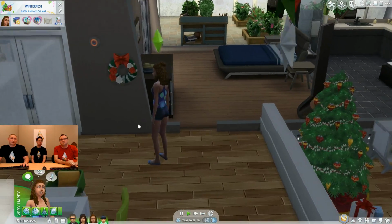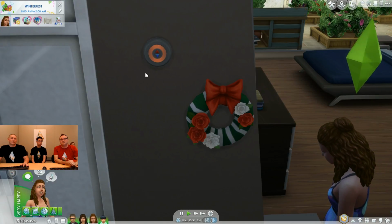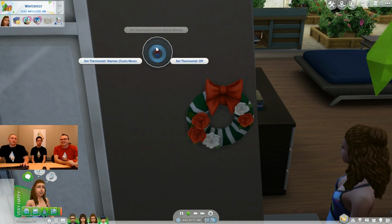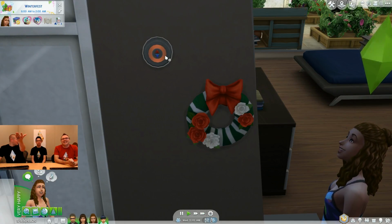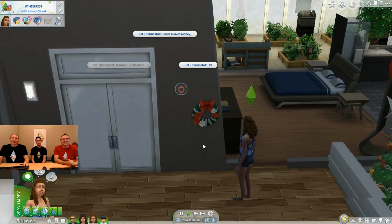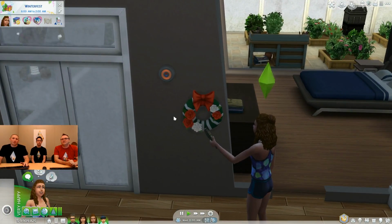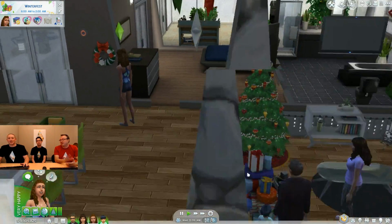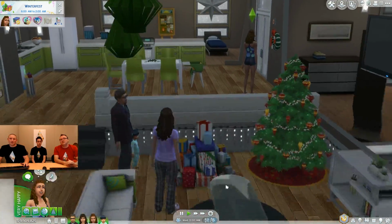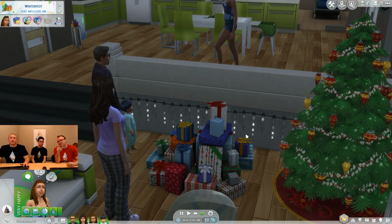A lot of people on Twitter have asked me if you can kill your Sims with these, and yes, if it's really cold outside and you make it colder, your Sims will not be happy. I love the little VFX, it shows you at a glance that it's set to warmer. And when I set it to cooler, boop, blue. It's one of those fancy new smart thermostats. Does that affect just that room or the whole house? It affects the whole house. Awesome. Very powerful.